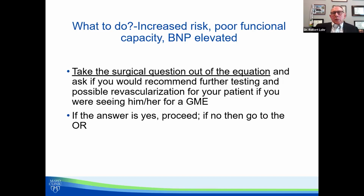The best way to approach this, I think, is to take the surgical question out of the equation. So rather than thinking I'm seeing this patient preoperatively, say I'm just seeing this patient for a general exam in the clinic. Based on the information that I have, would I do further evaluation, which would be, again, some sort of a stress test and/or a coronary angiogram, a coronary CT angiogram?